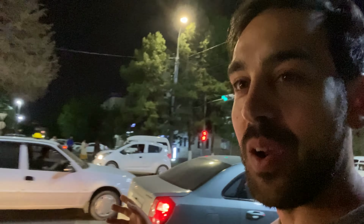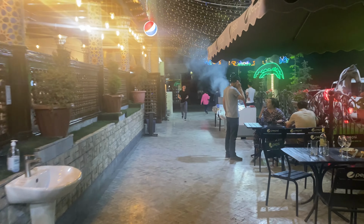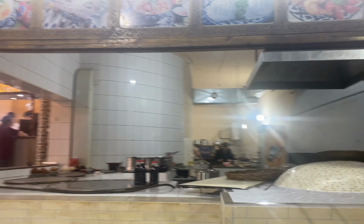You can hear the beeping going on here. This is alive, people. People are going crazy in Samarkand. We're just walking back to the hotel and this is what's going on. People eating, lights, camera, action, people. Smoke, kebabs cooking. Look at these kebabs, they look delicious. Holy moly, onions and everything. Yes, sir. You get the smell. Kitchens. Wow.